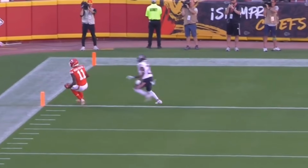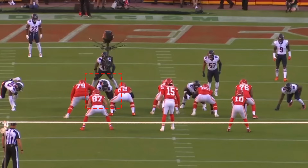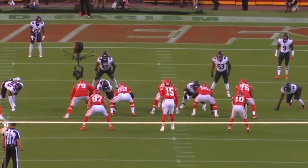Let's go ahead and get into the next snap. This is another really, really nice rep by Dexter. He's going to be going up against Joe Thuney, who is one of the best guards in the NFL.